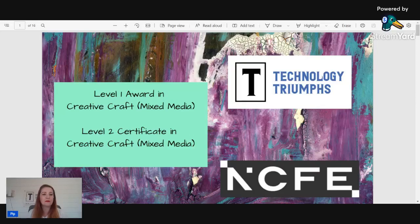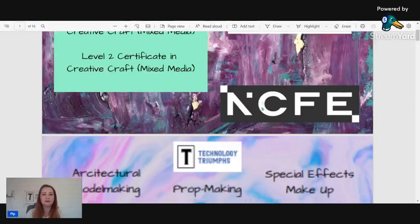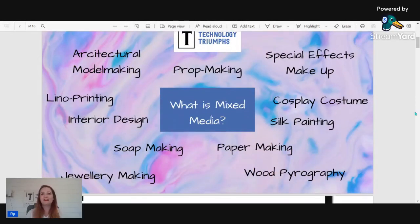So what is mixed media? This is the question that comes up the most. I think it's not overly clear from the title. So I'll show you, as an example, some of the things that we cover in mixed media. As you can see, it's quite varied. There's a lot here. Effectively, mixed media is anything you can make, anything you can craft.